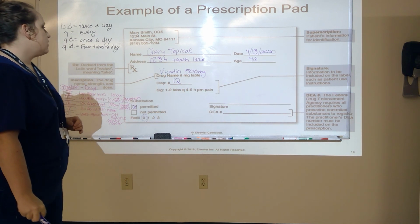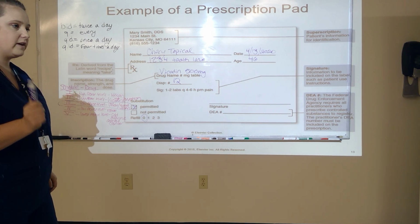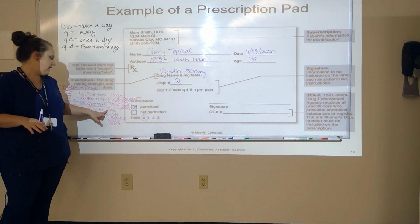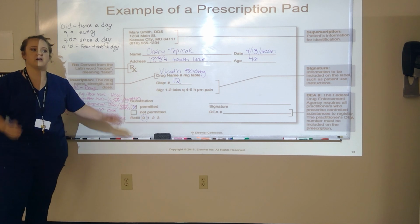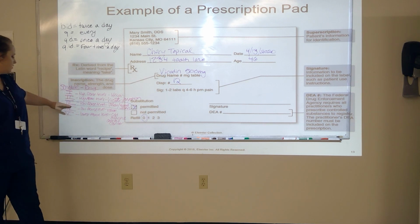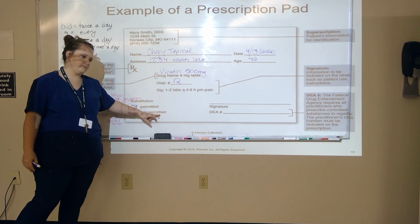So you want to make sure that all of that's on there so that we know if they can get more of it or if they can get the generic brand. Now, Valium is one that you can give them refills for. If you know that they need a Valium every time they come into the dentist, go ahead and give them 2 refills so that they have the prescription for the next visit and the next visit. But the higher up you go in the schedules, that's when it's going to turn into not permitted really quickly, okay?